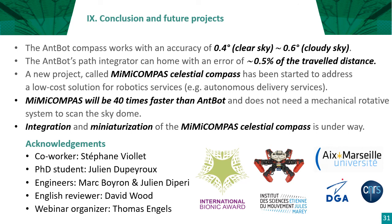The AntBot robot was the winner of the 7th International Bionic Award in 2020. Thank you for your attention.